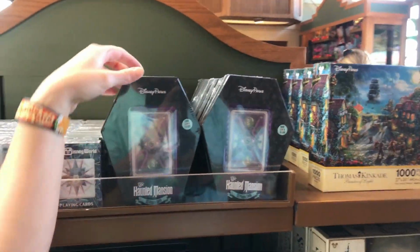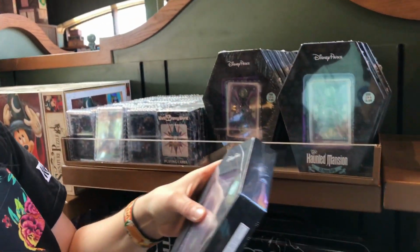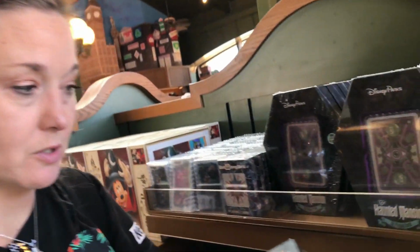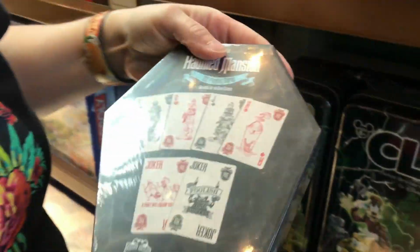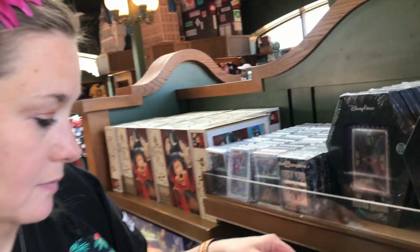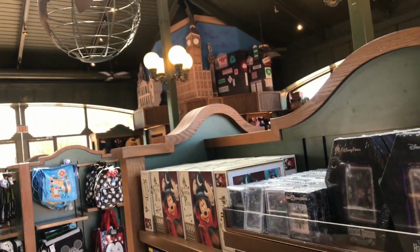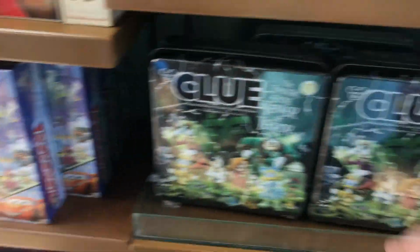They have them. I'm finally breaking down and buying my Haunted Mansion playing cards. Every time we've come here, you thought about that, and now we're just finally going to get them. I haven't seen them in any other stores. No, this is the only place I've seen them. Let me see the back. How cool is that? And they glow in the dark, too. They're so cool. Even if you don't play cards, they're still cool. We don't play cards. We're still getting them. Oh, look at that clue set. $29.99.